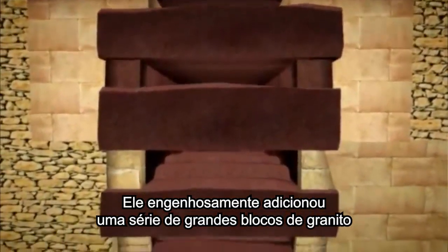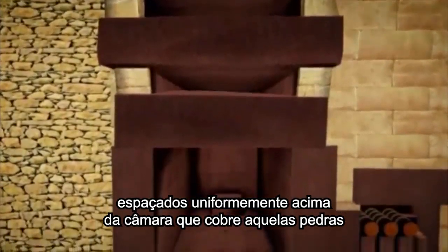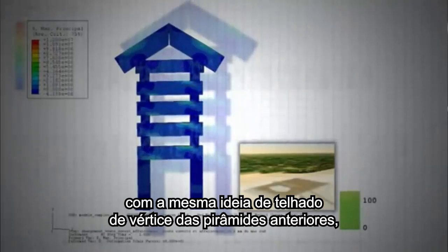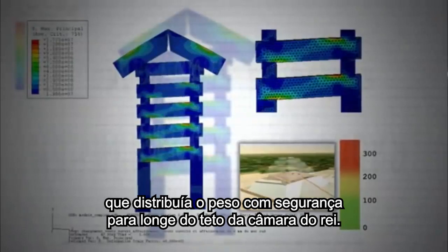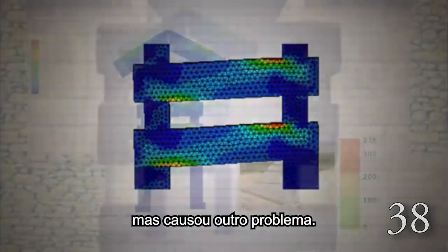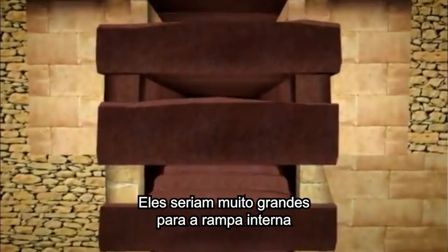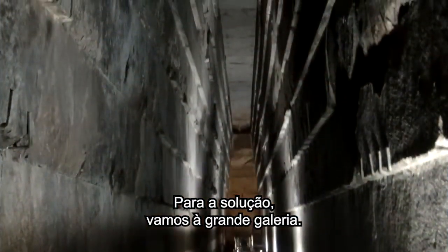He ingeniously added a series of large granite blocks, spaced out evenly above the chamber, capping those stones with the same apex roof idea from the earlier pyramids, which distributed the weight safely away from the king's chamber ceiling. This did indeed solve the problem of the weight of the stones collapsing the chamber, but it caused another problem. How could you get those granite stones up there for placement? They would have been too big for the internal ramp, and too heavy even at a 7% incline. For the solution, we look to the Grand Gallery.